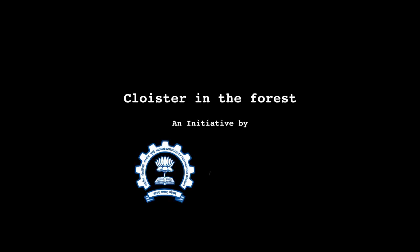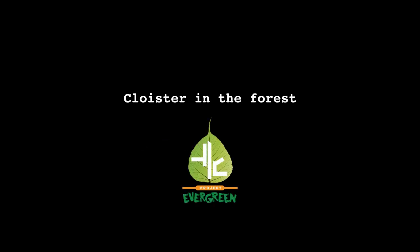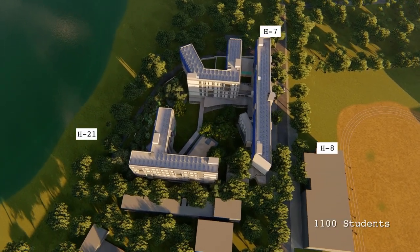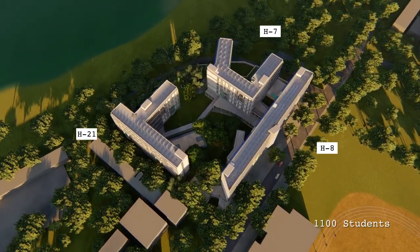The IIT Bombay Alumni Association and IIT Bombay Heritage Foundation are building a new hostel complex at the Hostel 8 grounds. The project envisages developing three eco-friendly hostels, housing approximately 360 students each.